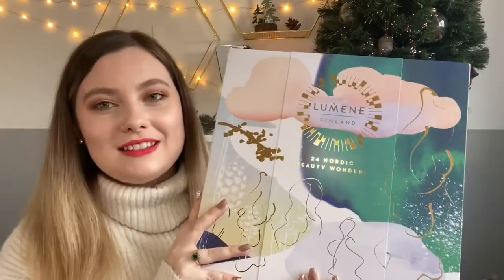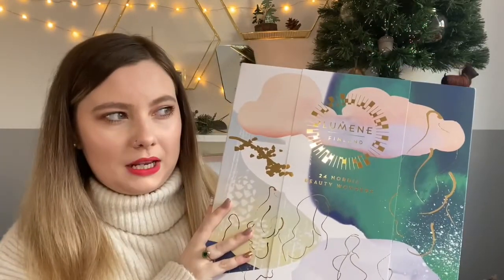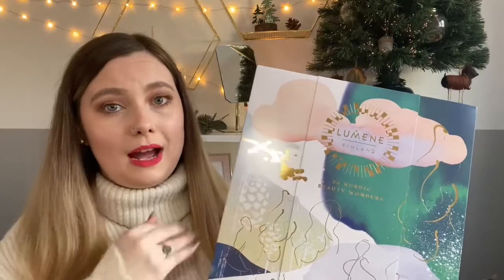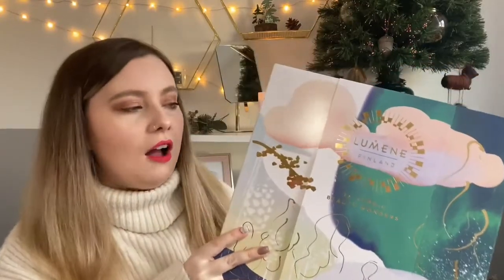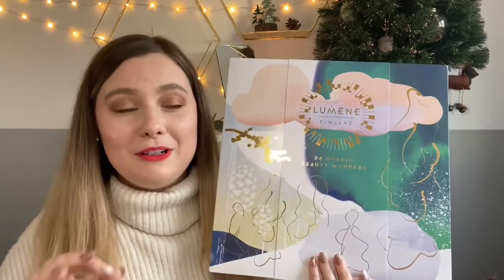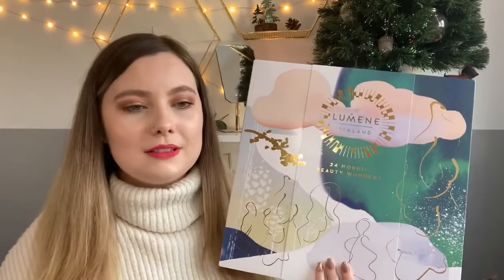I didn't want to just add to that collection, so I thought very hard about it, and I saw this one, which is the Lumene 24-day advent calendar. So this cost me, I think it was around £70, and there was a little bit of a discount as well, so it is quite an expensive one, I would say. I mean, you can get advent calendars for hundreds and even thousands of pounds, but to me, £70 is quite a lot. But I do have one Lumene product which I absolutely love, that I saw Zoe Sugg using last year, and I bought it and I've loved it.